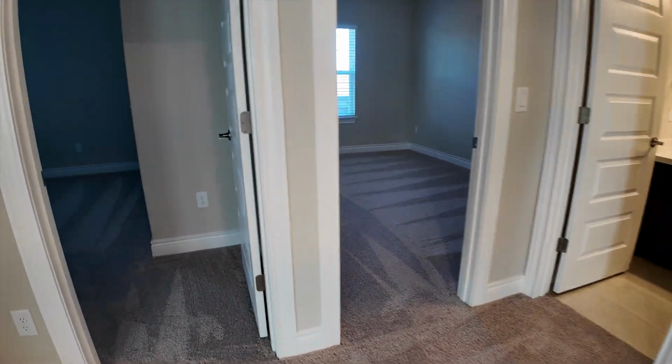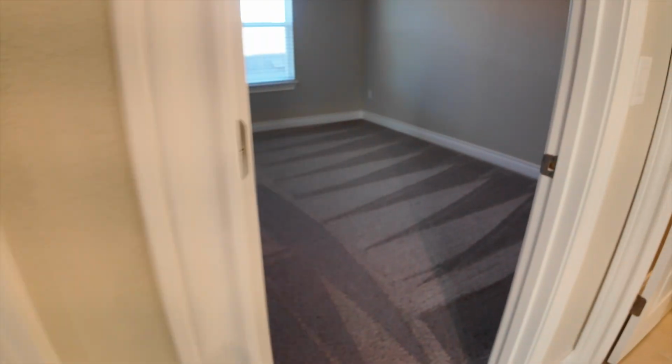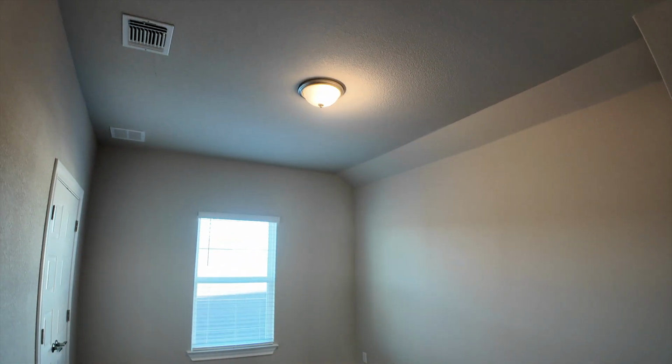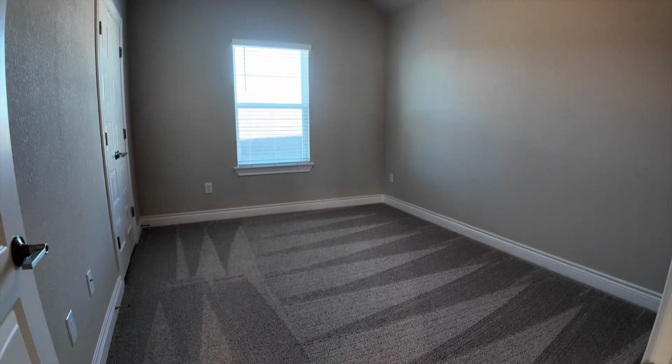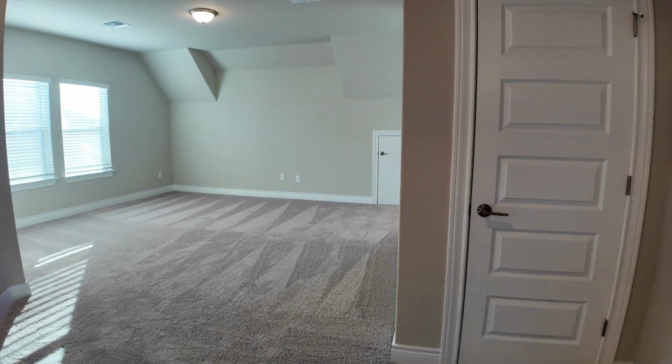I like the fact that they stuck the 2 other guest bedrooms upstairs, as you can see, because it's their own space, right? Like they don't have to bother the people up here, the kids up here. They don't have to bother the rest of the house like that. They also share their own bathroom. They have their own space over here, and that way they're not bothering you while you're downstairs.